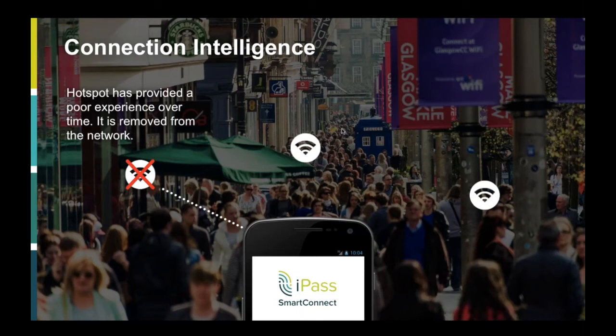If it happens to be an open or amenity Wi-Fi, curated Wi-Fi, then we would in real time be able to remove that network and blacklist it in our environment, so that the SmartConnect platform would stop trying to connect to it. In that instance, they would leave the device on the cellular plan. They would still have their data access through the cellular plan, and when that network comes back online, when the issue is corrected, then once again it gets whitelisted in our platform and becomes available for connection options.